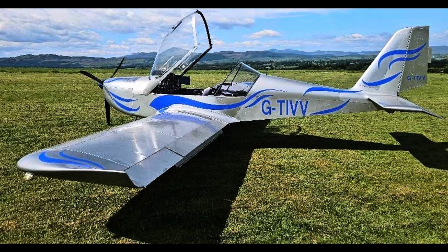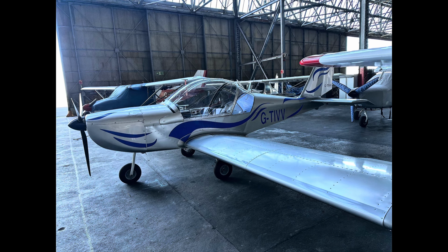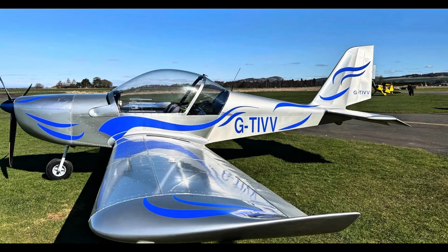Today's flight takes place in the Eurostar EV97, beginning with a short takeoff from Perth Scone Airfield in Scotland, concluding with a scenic return leg from Kingsmuir.